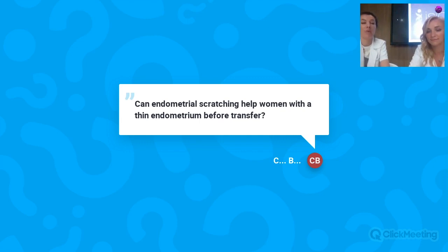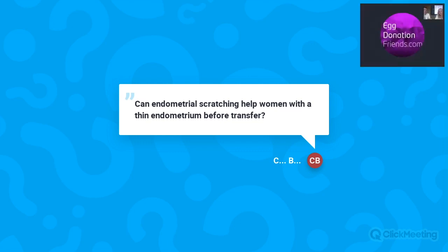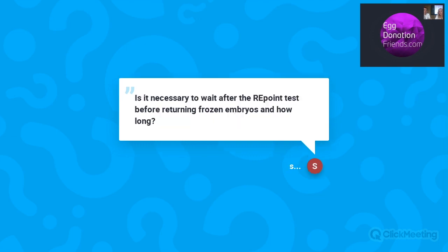And if we have thin endometrium, we prescribe it just before the cycle when we make the embryo transfer, or in the early phase of the menstrual cycle: the 2nd, 3rd, 4th, maximum 5th day, not more. Yes, great. Thank you for the information on this topic as well. And then the next question will be, is it necessary to wait after the test before transferring frozen embryos, and how long?